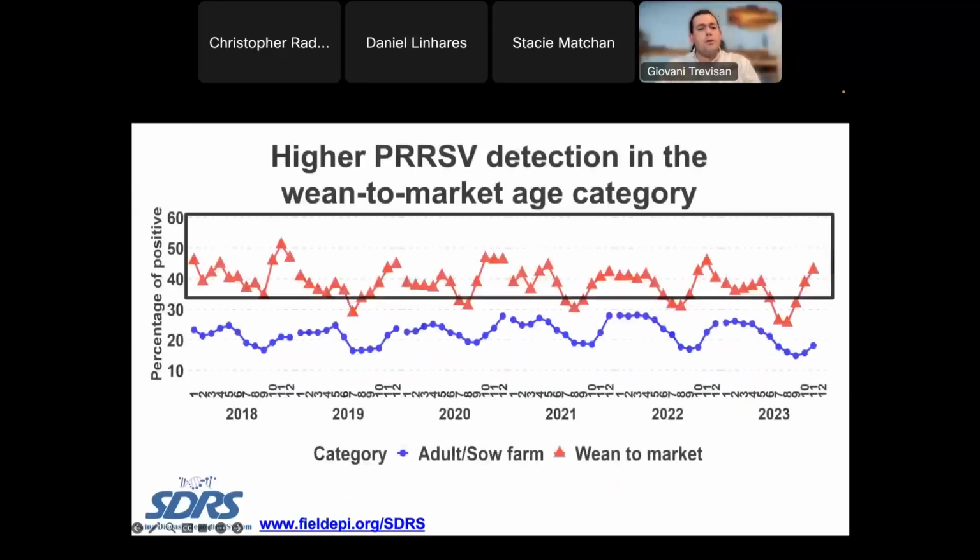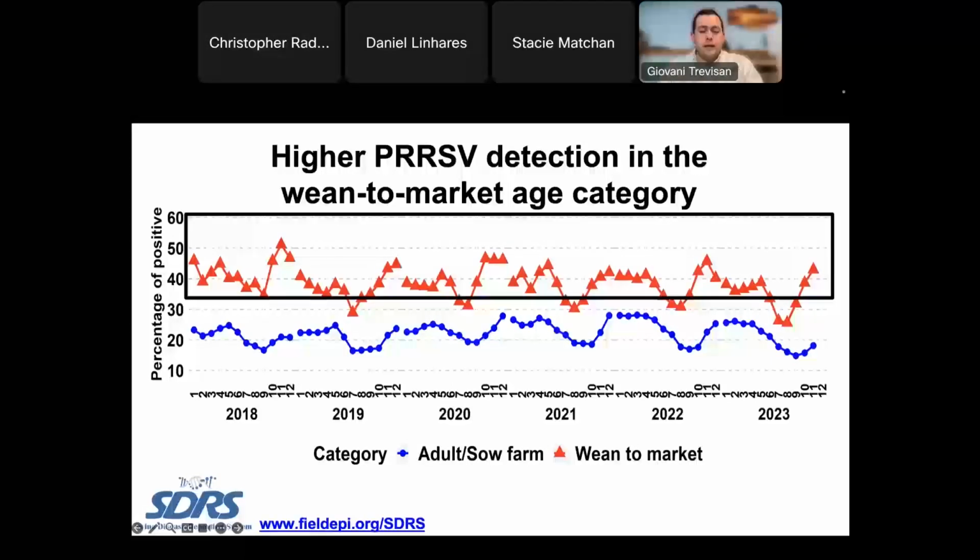When you look at detection of PRRS virus across the different farm types, the wean to market has higher positivity than the adult sow farm. And that has been consistent over years and years. Here it is represented by this square with the red line in the middle, the triangle shapes there. This implies that wean to market has an important role in the detection of PRRS virus over time.